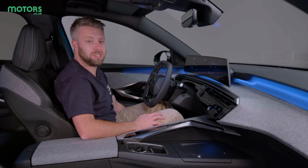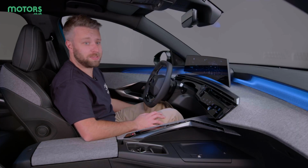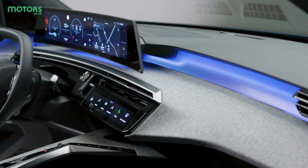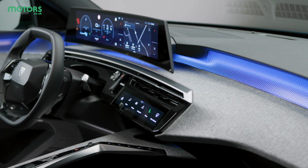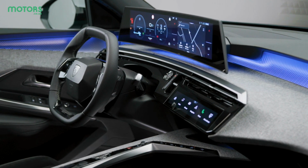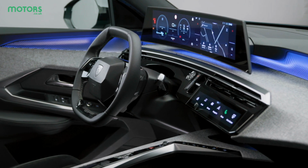We've got some nice brushed style elements up here. Of course, we've got plenty of screens. Lower down, there are some scratchy plastics, but that is kind of to be expected. Peugeot isn't releasing an official price for this car, but I think you could probably estimate in something of the region of the mid-40s for this electric version, probably slightly less for the hybrids and the plug-in hybrids.